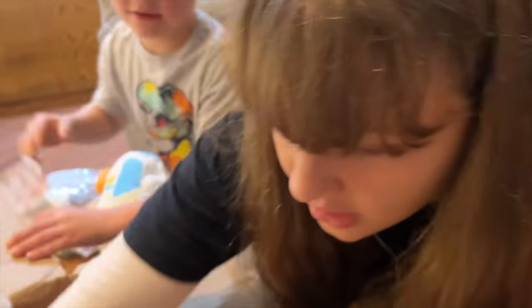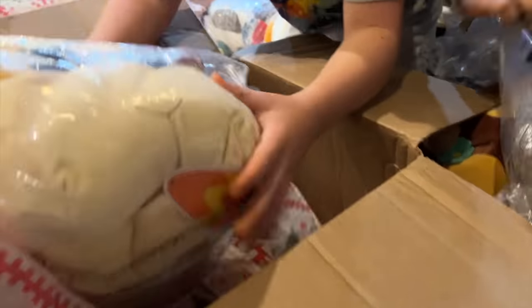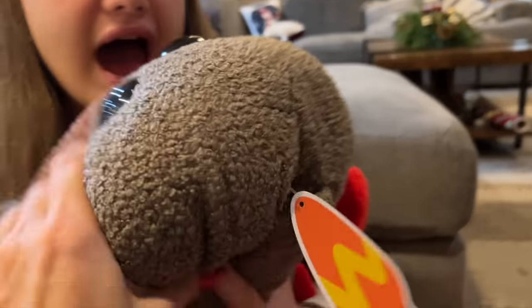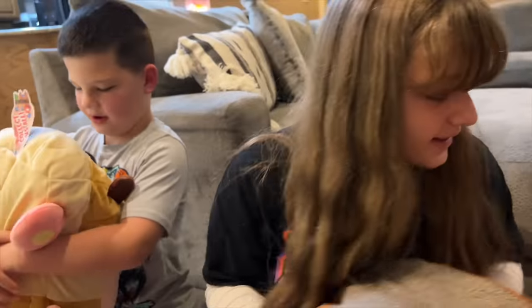Oh my goodness. What? There's more? There's more. Oh, there's more and bigger. Oh, it's a giant one! What? Bilbo? Okay. Look at that! Look, it feels like a whale! It feels like a squishmallow, kind of. It does! Caleb, look, can you stack them on top of each other? How cute! You can! Oh, that's so cute!